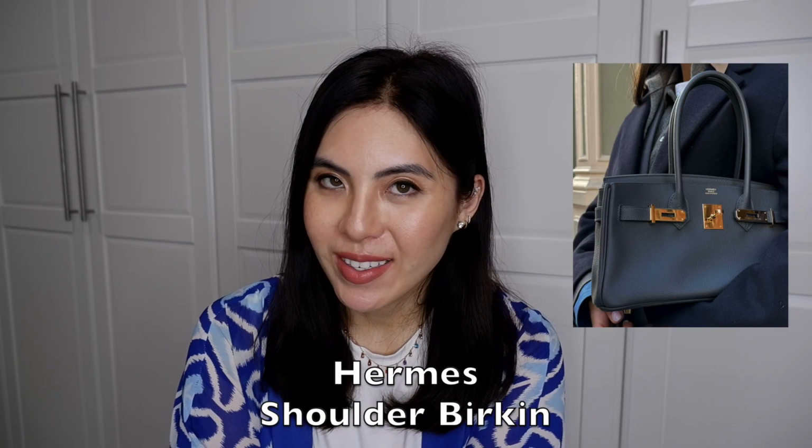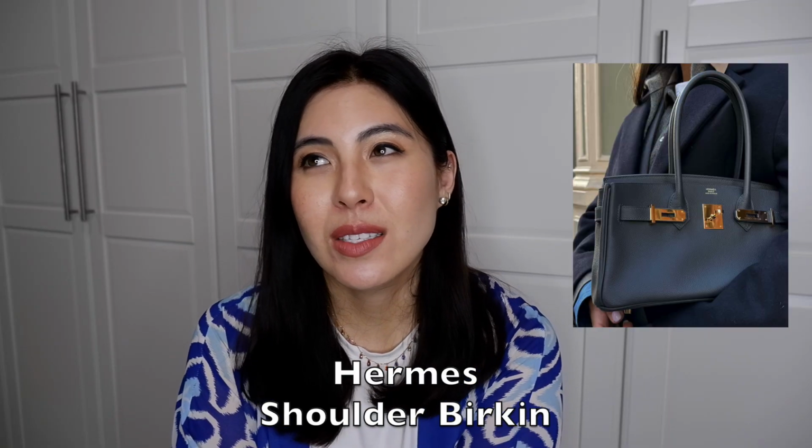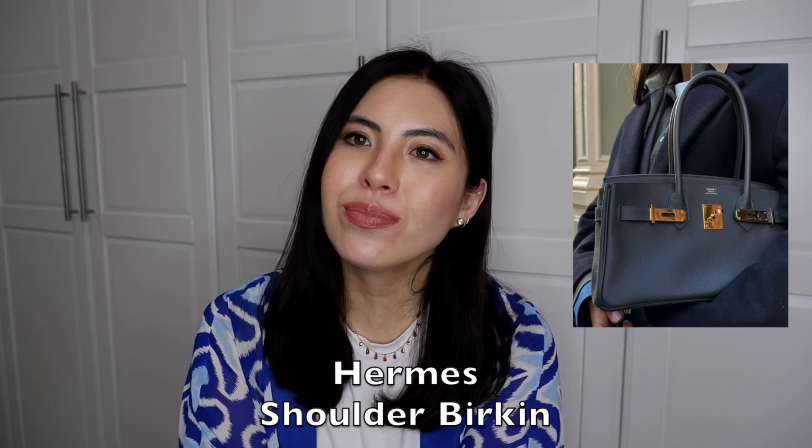And I want to talk about the last bag, which is one of the bags that have been really hot this season. It is a Birkin shoulder bag, and they have it in the new version, which I think is 29 centimeters. But Hermes already did a shoulder Birkin bag a long time ago, in a bigger size. I think it's the Jean Paul Gaultier Birkin bag, that's what it's called.